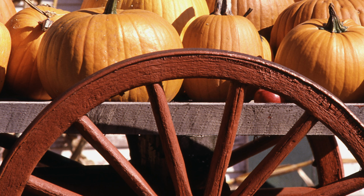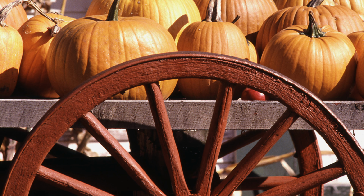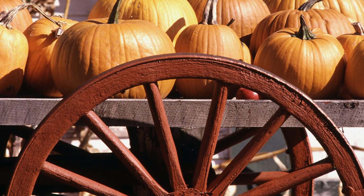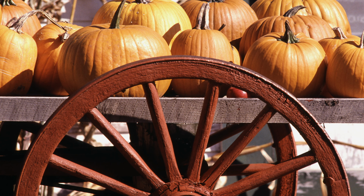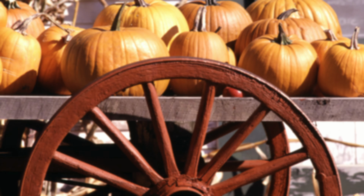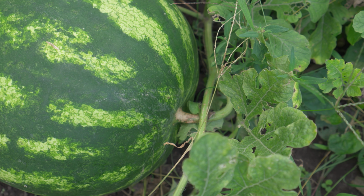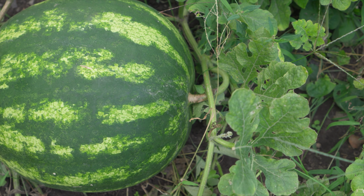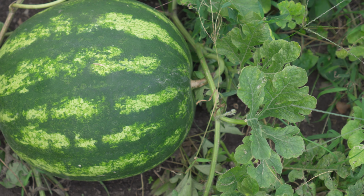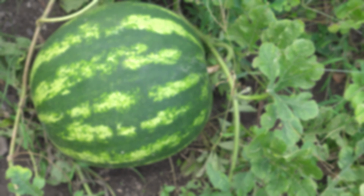Pumpkins, too, like other members of the cucurbit family, need pollination by insects in order to produce fruit. You can have a lot of flowers on your pumpkin vines, but unless you have pollination, you're not going to have any real pumpkins. Melons are another fruit that require pollination. They require pollinators to transfer the pollen from the male to the female flowers in order to get those nice, juicy melons we're so used to having each and every summer.